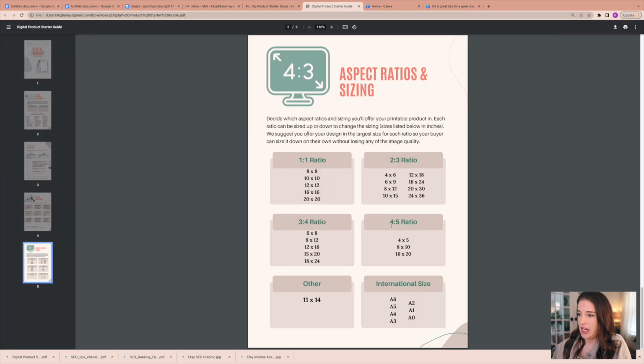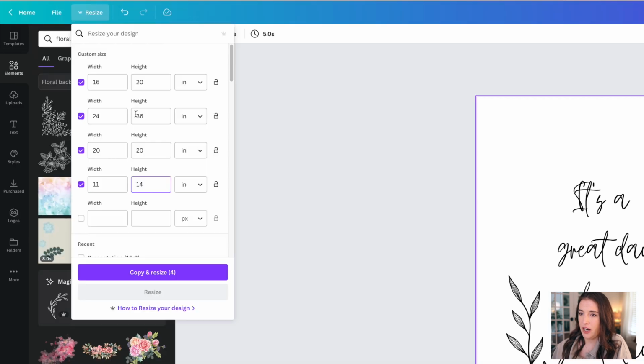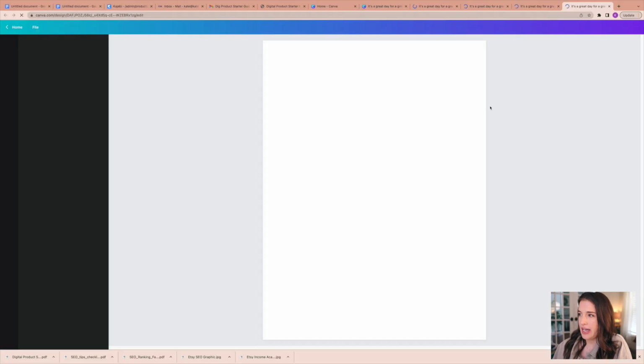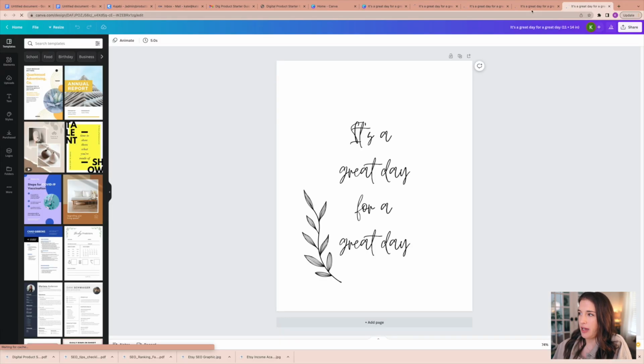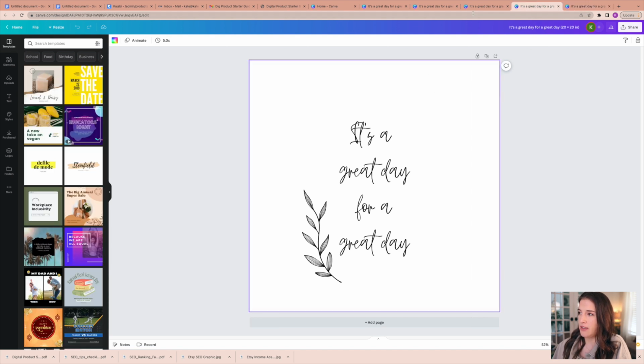And then let's say we also want to offer this 11 by 14. So let's come here, change to inches and put in 11 by 14. All right, so we have our 4 sizes here. And once we're happy with those, we just click copy and resize. And then Canva will automatically pull up a tab with each of these new canvas sizes. So you'll see it has our original design, but it has put it on a different canvas size for each measurement and dimension set that we input.